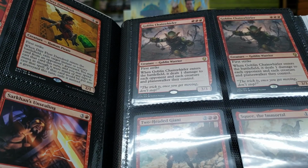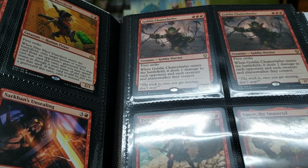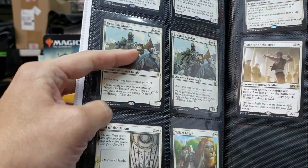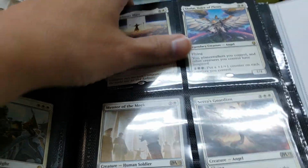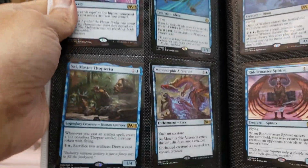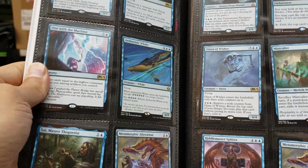Except for these two Goblin Chainwhirlers. Those are hot right now in Standard. And these aren't bad. Right here, this sees some play. See that? But the whole point of having a trade binder is so you can acquire cards that you don't have. After all, this is a trading card game.